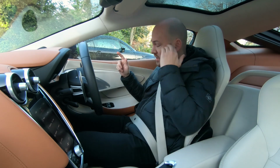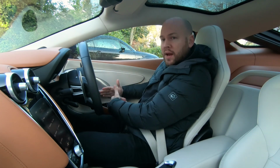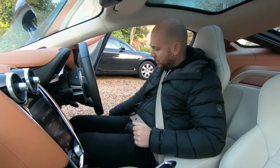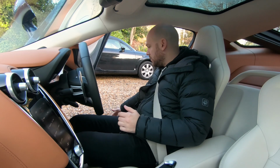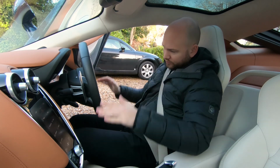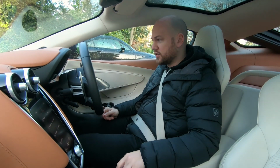But on the subject of getting into the car, this is so much easier than any other McLaren. The other ones have a massive, great big sill. This one has a much smaller sill and it's a lot lower, and I feel like the seat's higher. So to get in, it feels a lot easier than having to step over the sill and then jump right down into the seat. So that's a plus point for sure.